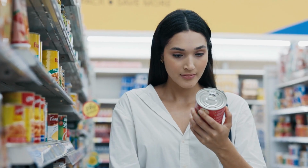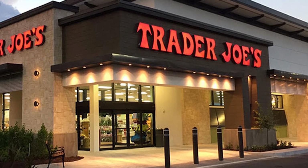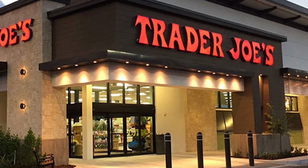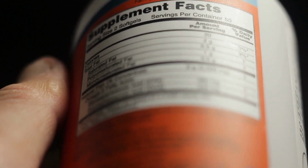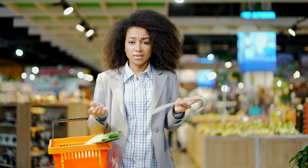That mystery extends to expiration dates too. Trader Joe's does not use standardized sell-by labels. Instead, they rely on ambiguous best buy or enjoy buy wording that gives them wiggle room. But it creates confusion for customers who want to know how long their food will actually last.